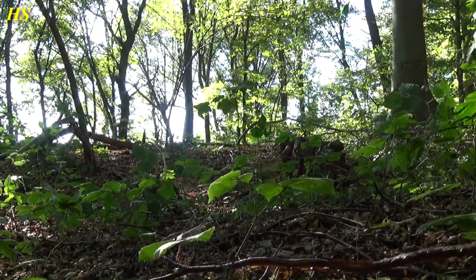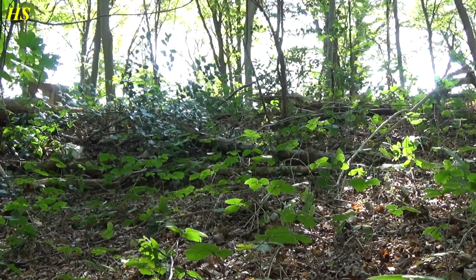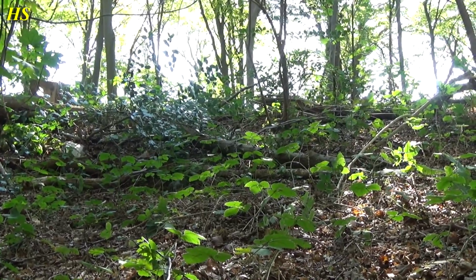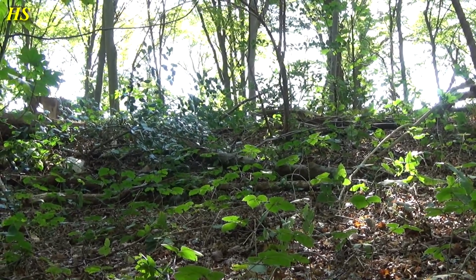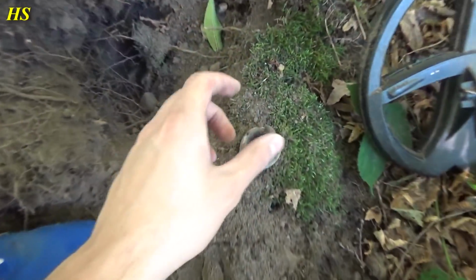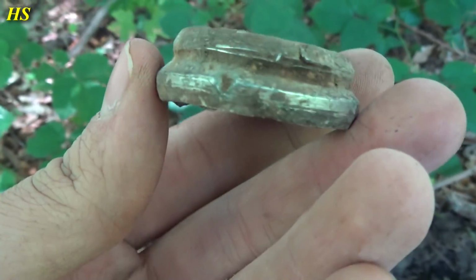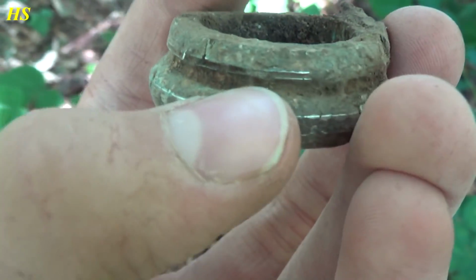Alright, it looks like we found a position right here. This edge, and right over there I just found a piece of an old stove, so maybe from the Second World War. And right over here I had a signal, and look at this piece of shrapnel from a Flak 88. Pretty cool marking right there. Alright, just found another piece of shrapnel. This is aluminum. It's definitely part from a fuse. Here you can see the threads.